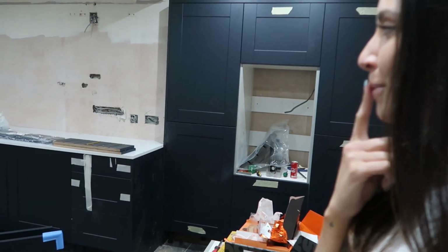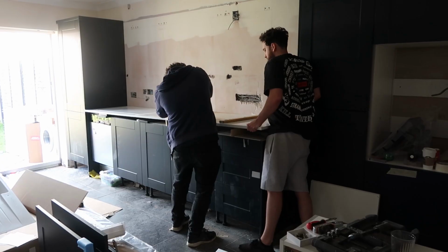I'm so happy. So Adam's friend is going to come back tomorrow to finish everything off. The hob and the sink still need to go in, and then it's just the electrics and stuff, isn't it? Yeah. And the handles. So that's very exciting. So I will update you on everything else tomorrow.